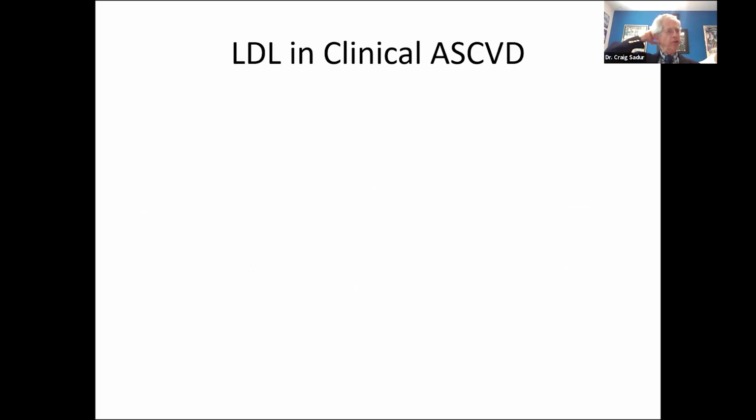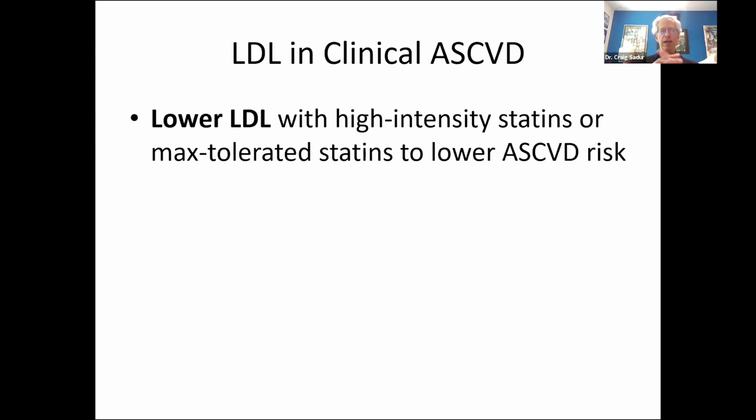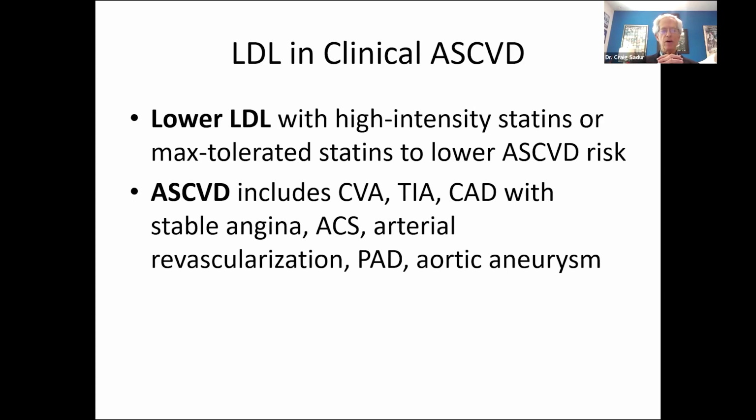So LDL cholesterol in clinical atherosclerotic cardiovascular disease, as this woman has: lower LDL with high-intensity statins, or at least maximally tolerated statins, to lower that risk. It's been shown over and over. The statins have been around for decades, and the data has repeatedly, with different groups being studied, shown benefit. And atherosclerotic cardiovascular disease has a wide net.